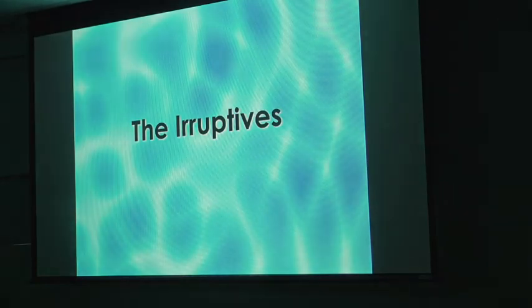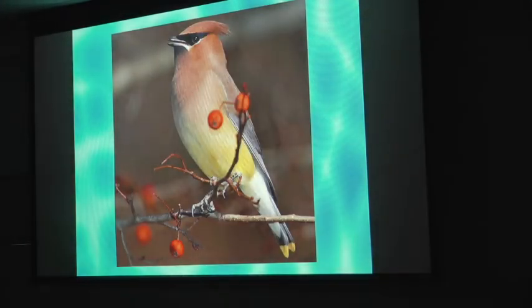Okay, let's talk quickly about the eruptives. Remember, eruptives are those birds that only show up in South Florida when there's not enough food for them up north during the wintertime. So this is called a cedar waxwing. This is an absolutely gorgeous bird. And they'll show up, especially in the springtime, in large flocks. They like eating the berries of strangler figs. So sometimes you'll see flocks of up to 200 of these birds. They're not big. They're maybe only about 5 inches long. But if you can get a look at them up close, you can see how beautiful they are.